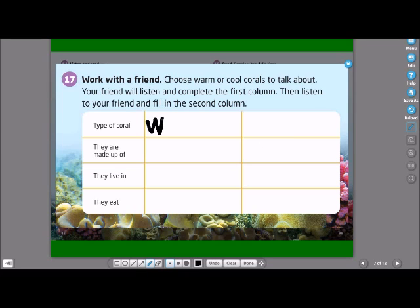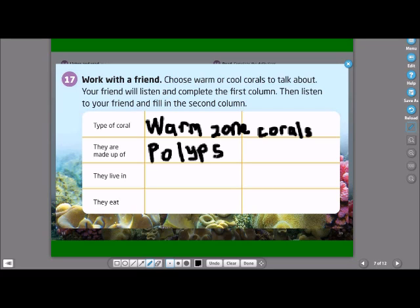Some corals, and I'm using a little space here. Sorry, and they are made up of polyps, of course. And they live in sunlight zones. And they eat algae.